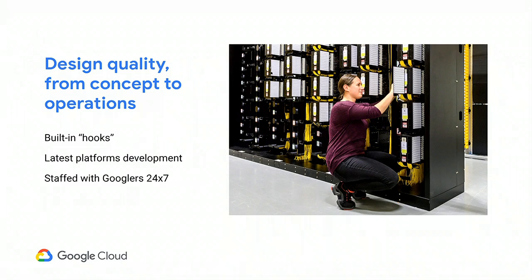We also build in hooks. I talked a little bit earlier about our value of optionality. What that means is that we don't have a crystal ball. I don't know exactly what we're going to need from our data center a few years from now. I don't know what the latest generation of platforms that are going to be developed are. But we want to add in the hooks that allow us to accommodate whatever our platform's development team comes up with.